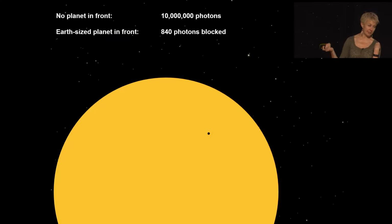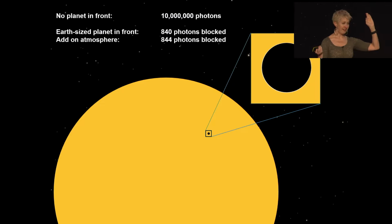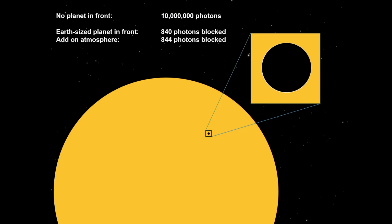In front of a sun-like star, a star like the sun, we're talking about 840 photons or particles of light being blocked out of every 10 million. So, a solid pinch in this recipe. Yet, we're not just talking about the planet's silhouette entire. We're having a discussion about the ring, the tiny ring of atmosphere, the 15-kilometer excess on either side of that planetary shadow, which would potentially appear different depending on what color we're observing it at.